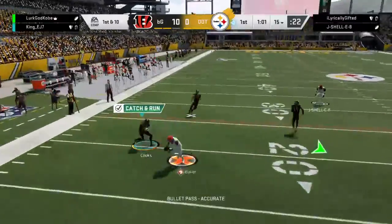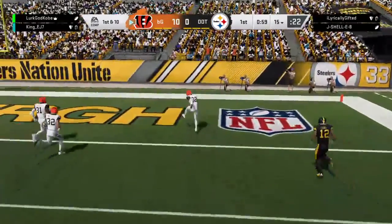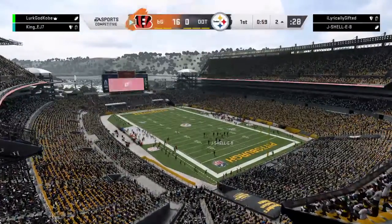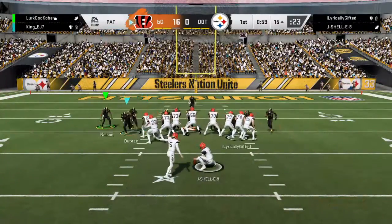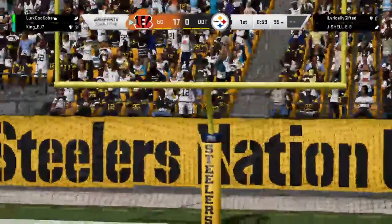Looking for Cooks, and it's intercepted. Buda Baker with a pick, and he will score. Touchdown, Cincinnati. Gonzalez to add the PAT. Oh, my God. He's got it, and it's 17-0.